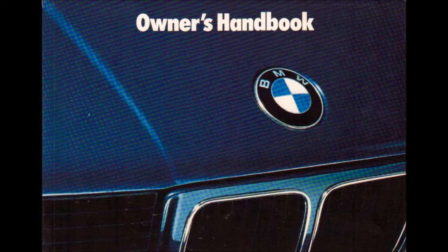To take full advantage of the information presented, use it in conjunction with your owner's manual, which contains helpful specifications and illustrations. In the interest of safety, it's best to review this program with your BMW at a standstill.